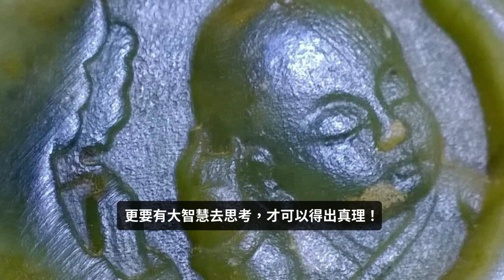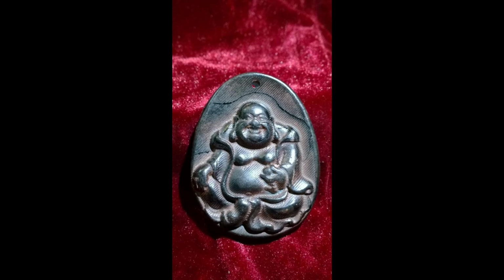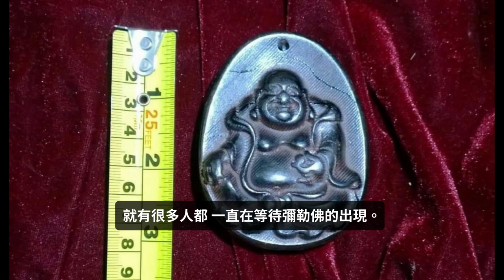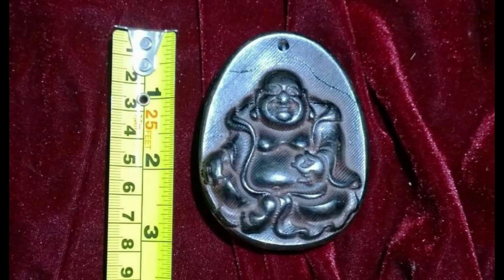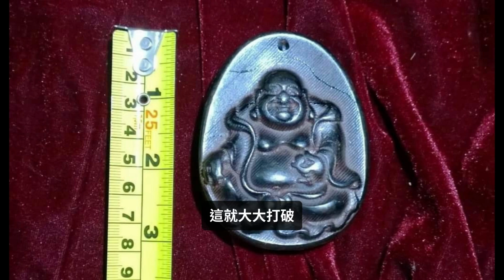Careful observation shows the patina colors were formed after the carving, proving once again, not everything passed down through history should be believed blindly. We must conduct practical research and apply profound wisdom to reach the truth. Furthermore, I would like to share with you 2 Maitreya Buddha figurines from the Hongshan period, made of meteorite. Many books state that Maitreya is the Buddha of the future, following Shakyamuni. Some even claim he is the reincarnation of a specific Indian figure. As a result, many people have been awaiting the return of Maitreya.